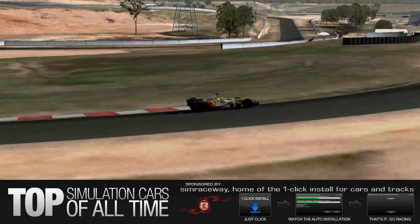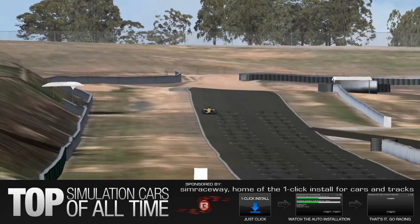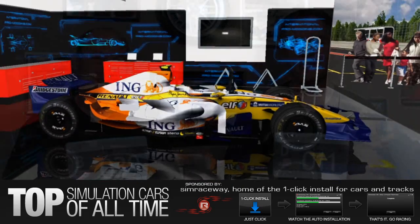Yeah. And we're going to use the Renault ING. The ING car, driven by Nelson Piquet Jr. Right. And Alonso. I had to go check that again. So, anyway, those 2 cars, we're going to start with the FS1 car. Yeah, and both of these cars are in the running for Mod of the Year. Yep, they both are. They were both at the top of the list.